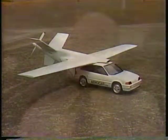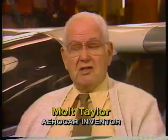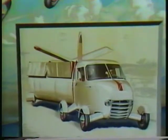"We're talking about 175 miles an hour. When you get to Seattle at 175 miles an hour, it means you're in Seattle in half an hour. You can take your wings off in 3 minutes, drive into the hotel, you're right at the doorstep of where you want to go." Molt is a 76-year-old, semi-retired aeronautical engineer. After 40 years, he's still convinced there's an aero car in your future.